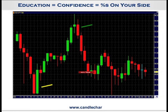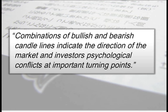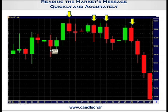Okay. And this is what it's about with the engulfing patterns, and just again to echo the importance of what the candles will show us. Combinations of bullish and bearish candle lines indicate the direction of the market, and investors' psychological conflicts at important turning points. This is what the Japanese always refer to, a quote from another Japanese book. And this is such a great example of this. Look at this. Quickly reading the market's message.